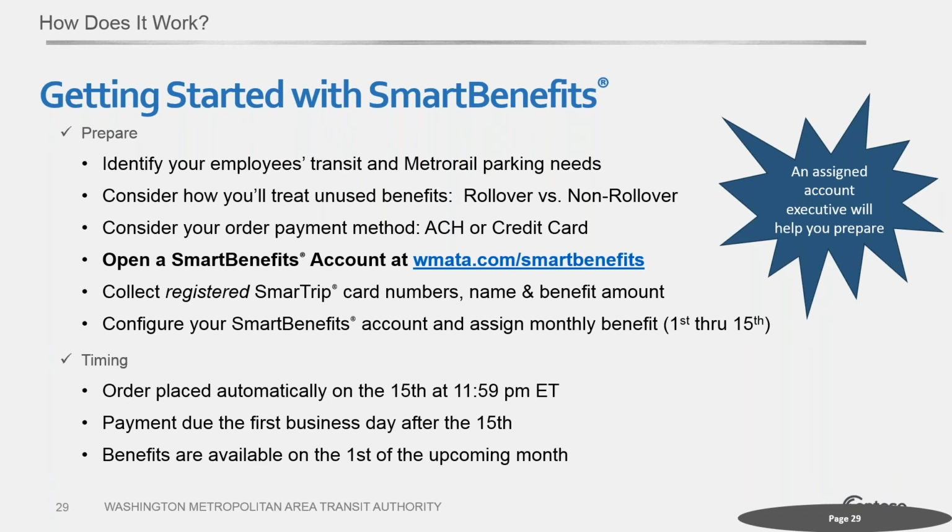So you'll identify your employees' need for transit and what type of transit they're seeking. I was talking about rollover benefits. So those monthly benefits that you give your employees, if they do not use them at the end of the month and you give them a rollover benefit because it may be their pre-tax money, then those benefits that are not used at the end of the month roll over on their SmarTrip or their Charm card until they are used. They will stay there until they use them, and then they'll receive their next month's allocation. And if they don't use that, they continue to roll over.